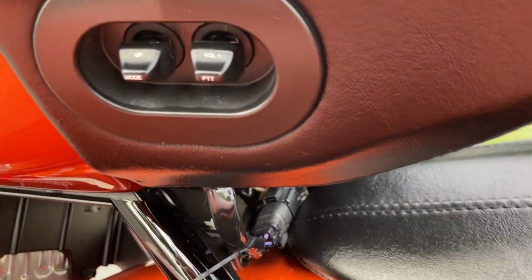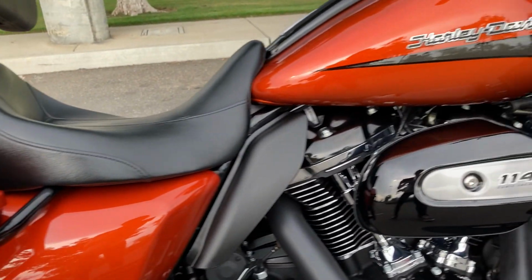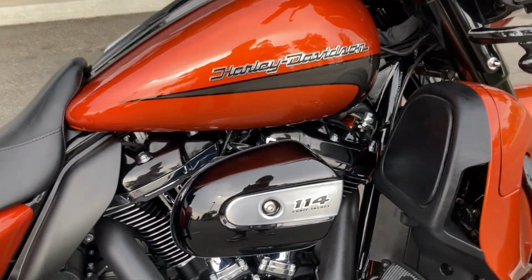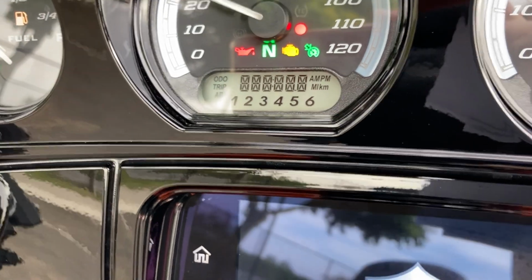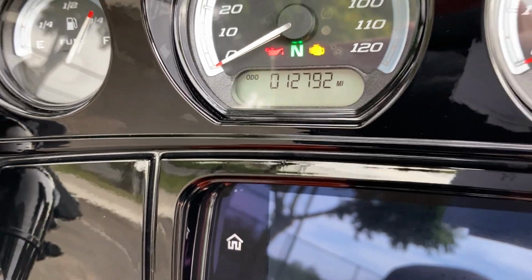Some customizable controls. And of course, this has the 114 cubic inch engine in it. We run off a key fob. We are keyless. And miles are 12,792.